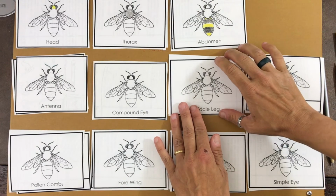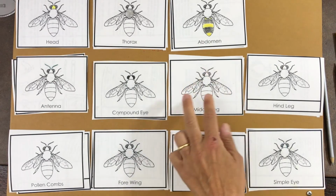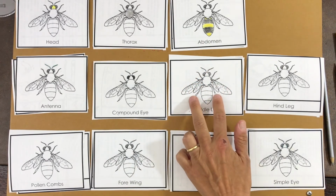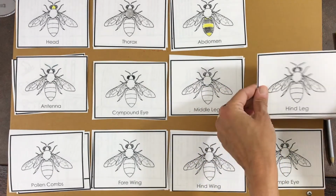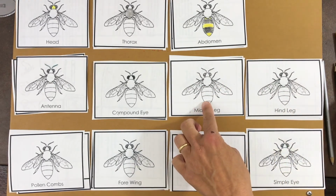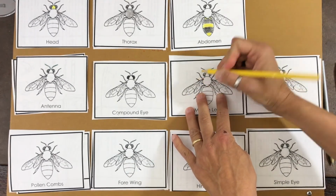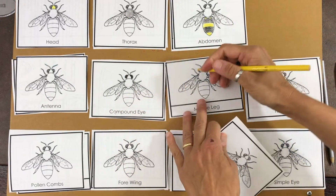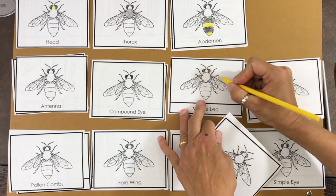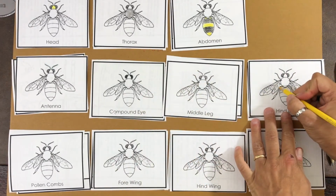Now, there are 6 legs, just like every insect, 2 in the front, 2 in the middle, and 2 in the back, which we call the hind legs. So we're going to start with the middle legs here. Those are the middle. And these are the hind legs.